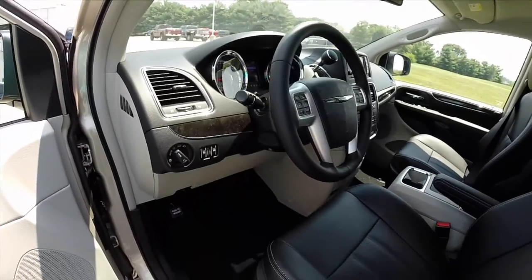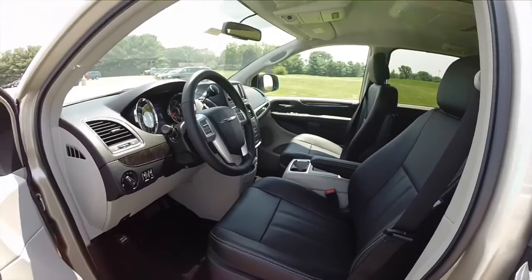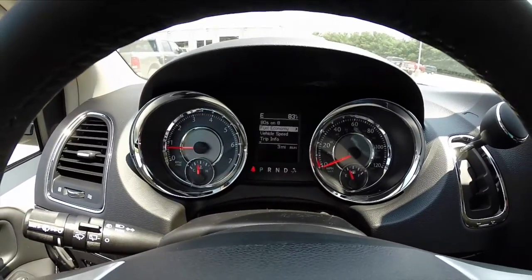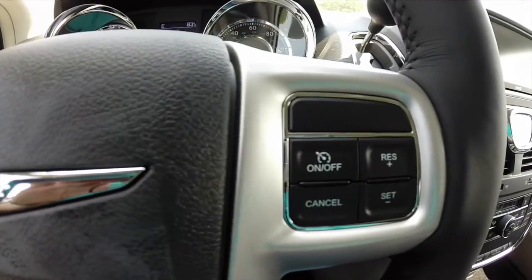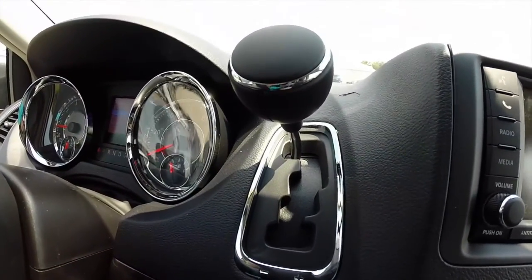This vehicle does have automatic headlamps. You connect Bluetooth audio and cruise control. All right, we're going to pan across the interior and give you a little bit more detail. Vehicle does have a trip computer mounted between the speedometer and tachometer, steering wheel mounted audio controls, and your Bluetooth controls, also for your cruise control, the dash mounted 6-speed automatic transmission with AutoStick.